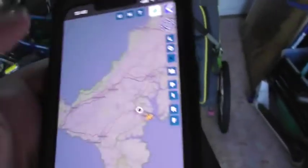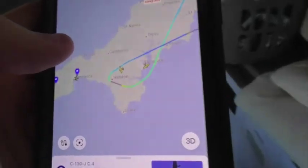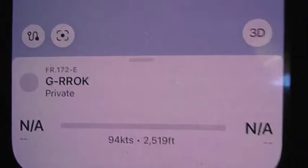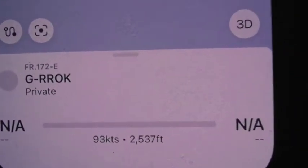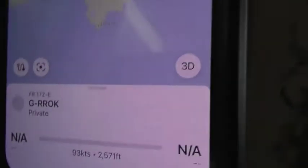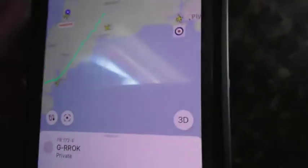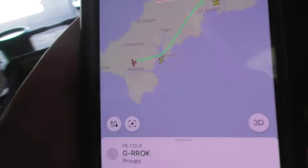There we go. Wow. At least we've managed to see two aircraft anyway, two Cessnas. That first one we've just seen was the Cessna 172-E Skyhawk, which I think has just taken off from Bodmin Airfield. It literally came from its base to Bodmin Airfield.